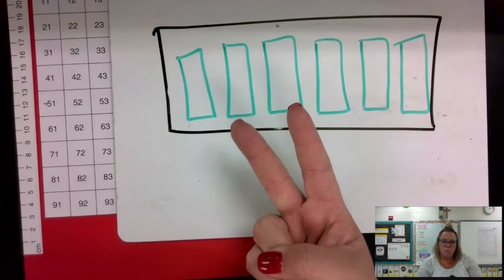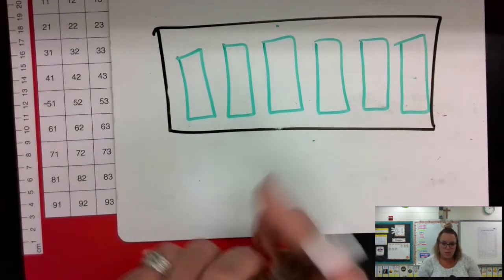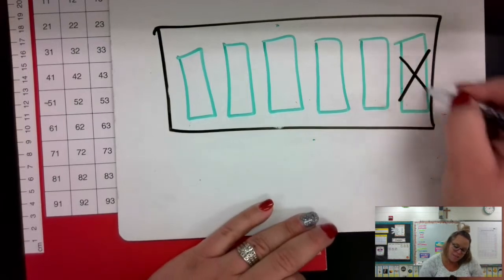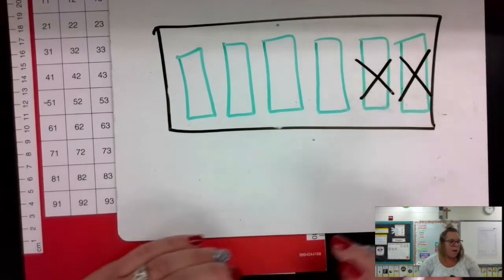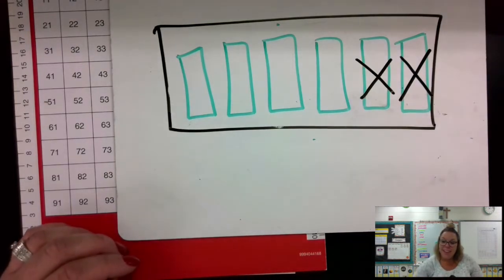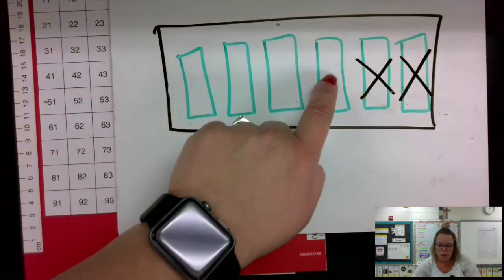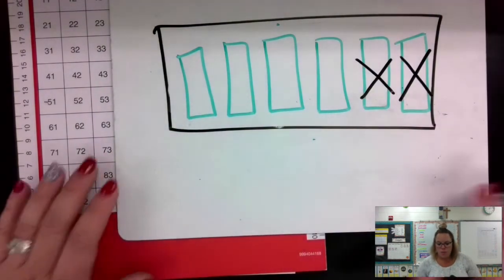So how many total bars were gone? 1, 2, Felicia and her friend. So I need to X out 2 ice cream bars. And now I need to know what is left. Well, we have 1, 2, 3, 4 ice cream bars left.